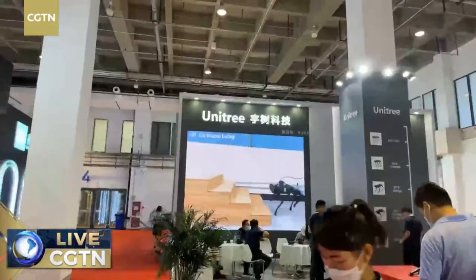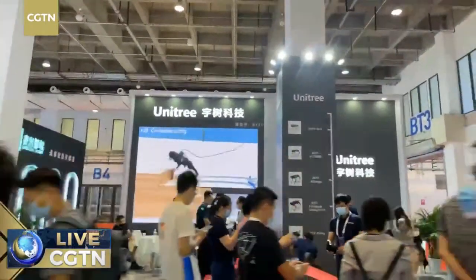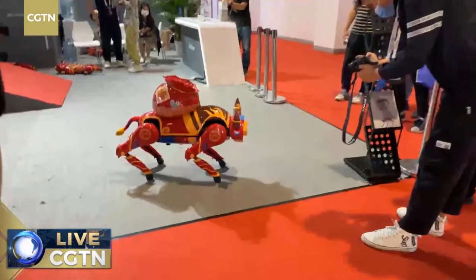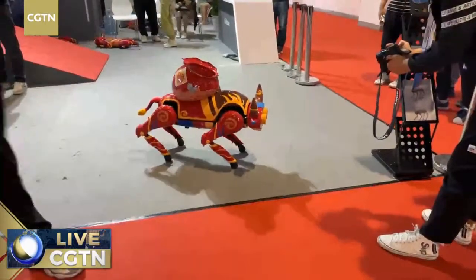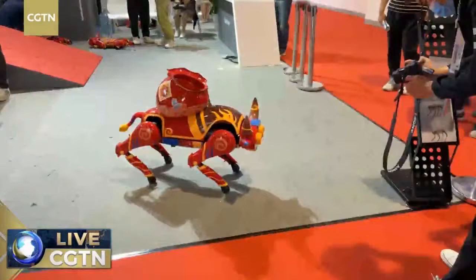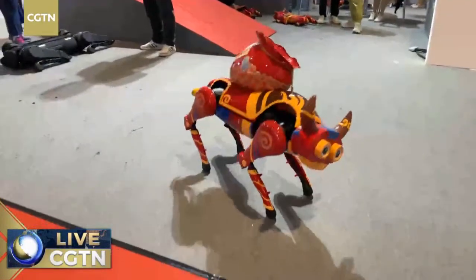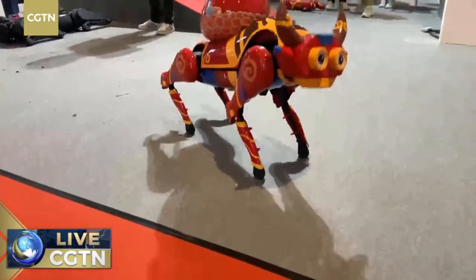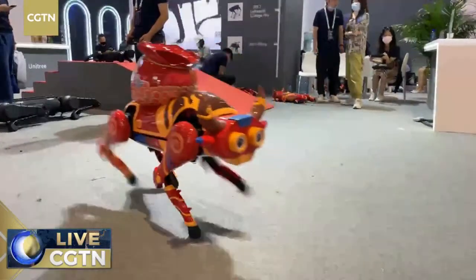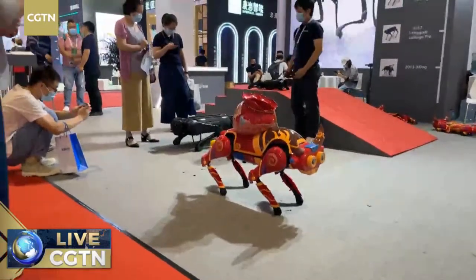A dog like this used to be a hit, but now it seems like not so many people love this anymore. Watching this kind of animal-shaped robot is pretty interesting. They can do a lot of pretty movements. It's even decorated in traditional Chinese style. You can see those cloud and fire patterns. Wow, oh, that's interesting.